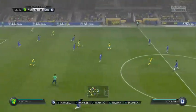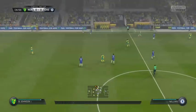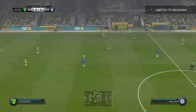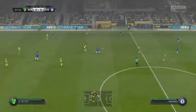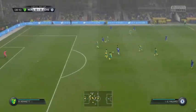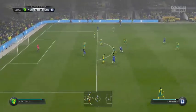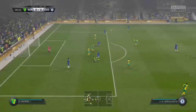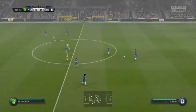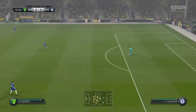Olsen. And it's gone out for a throw. Nemanja Matic. Ramirez. Nothing wrong with that tackle. In fact, it was a terrific effort. And it's come to John Terry. Well, that's gone back to the goalkeeper.